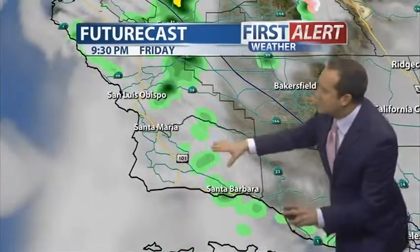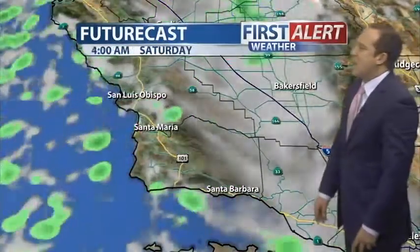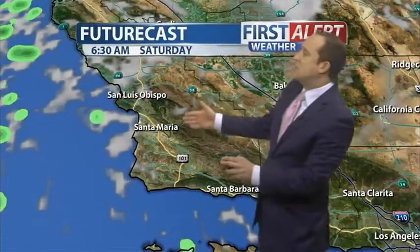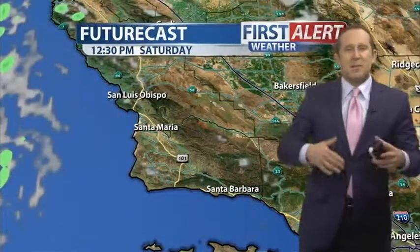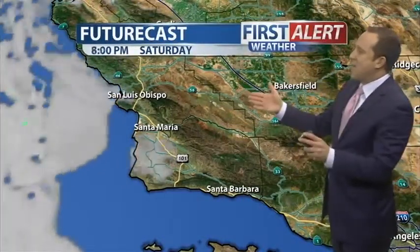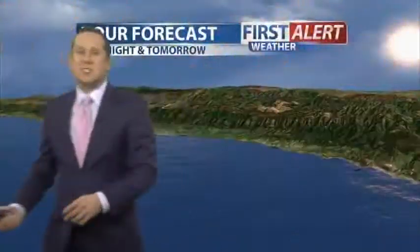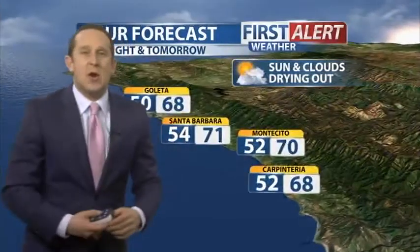Futurecast, 8 p.m. Here's the tail end of the front. A little bit of moisture, maybe even some drizzle into Ventura County. Possibly some showers continuing past midnight in some areas, but I think by the time we hit sunrise tomorrow, we do dry things out, and the rest of Saturday into Sunday is looking good out there. We should see a mostly sunny to partly cloudy weekend on hand.